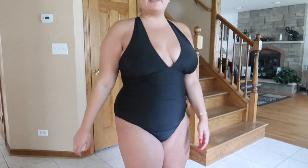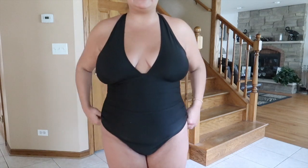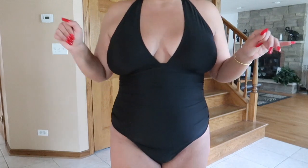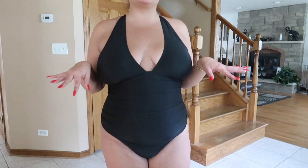And then it is a pretty good coverage in the back as well. Nothing too showy. You guys know I don't like to really have my butt hanging out. It's just not my preference, but if that's yours, do you. But this is a really, really nice quality swimsuit. I feel really held in. It feels like good tummy control as well. So if you like that in a swimsuit, this one is very good.